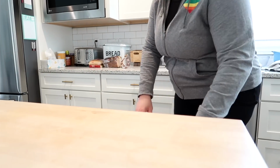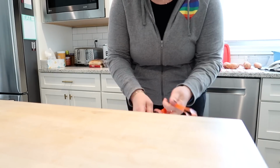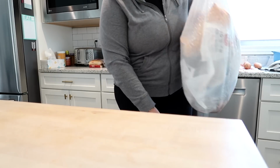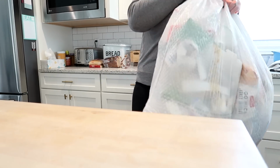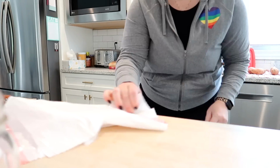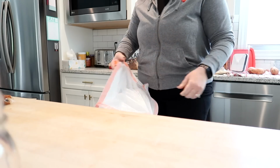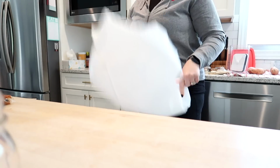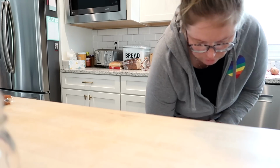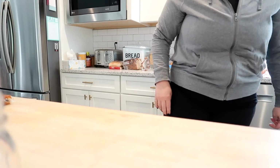Next, I'm going to empty the trash. I love having this double trash can in our island. It's one thing that we did have in our old house, but we only had a single one, not a double one. So it is really nice. That's another thing that the kids help me with too, is taking out the trash. So I'm going to go ahead and change that and put some new bags in. By the way, I think this is a newer item at Costco, but they have the scented trash bags, which I really, really like. So if that's something that you're interested in, I would recommend picking those up.